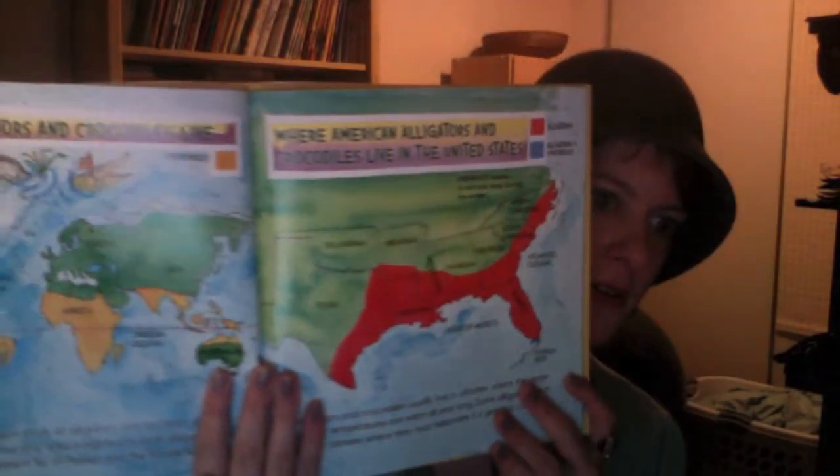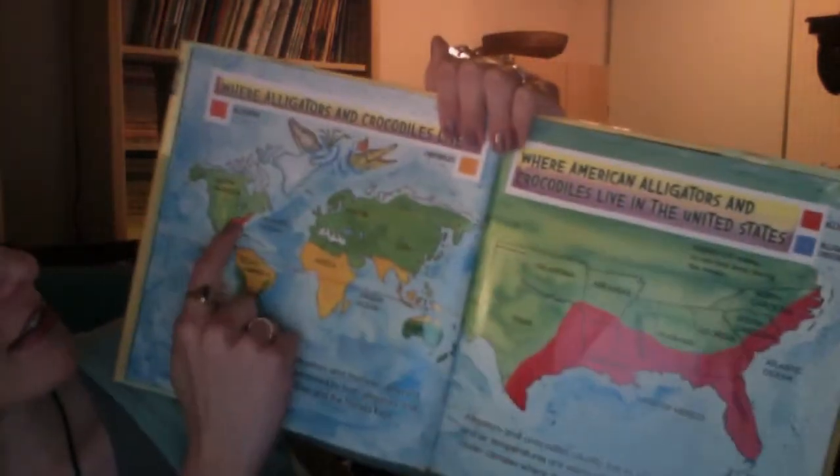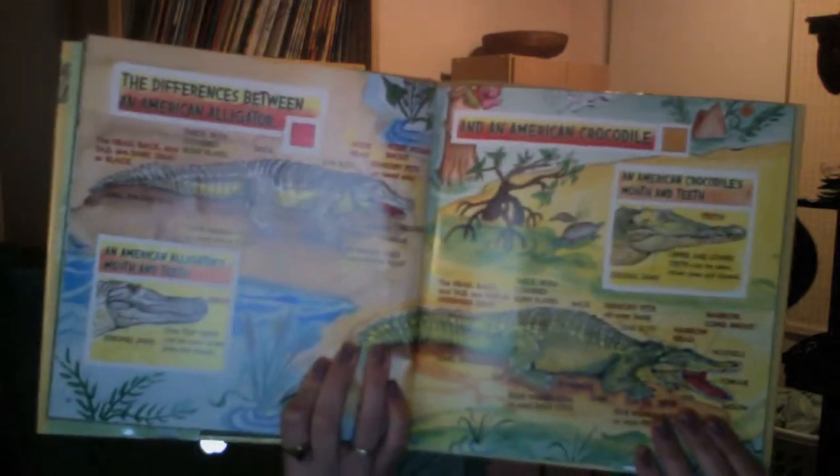P.S. I had no clue that alligators lived in the U.S. and in this little itty bitty chunk of Asia. I had no clue. And then look at this, to compare and contrast the alligator and crocodile.